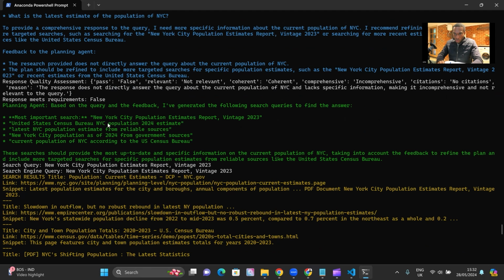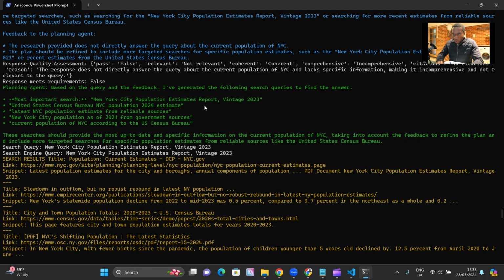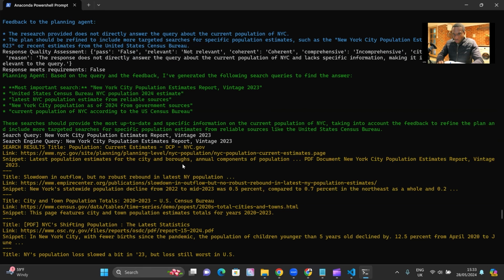So that's what we have. So based on the query and feedback, I have generated the following search queries to find the answer. So the most important search is now New York City Population Estimates Report Vintage 2023. So then we put that into the search query. So New York City Population Estimates Report Vintage 2023. So let's see if we can actually find it.